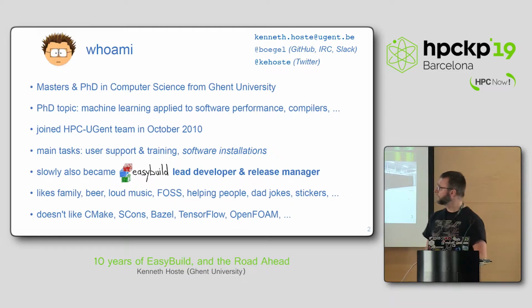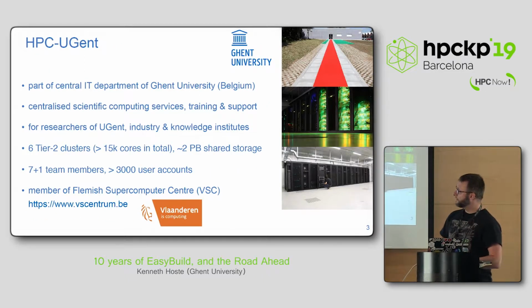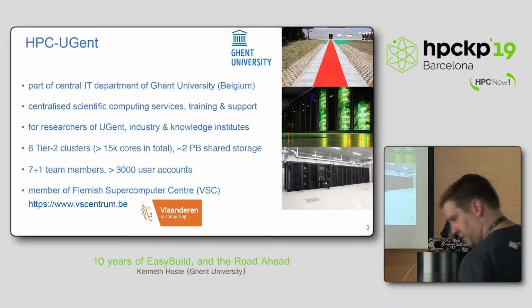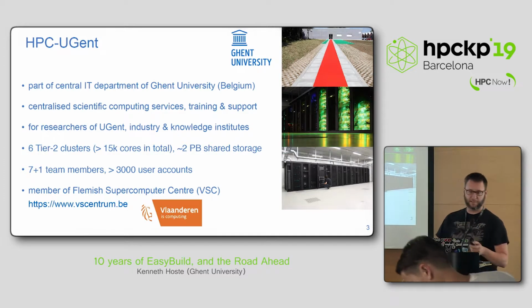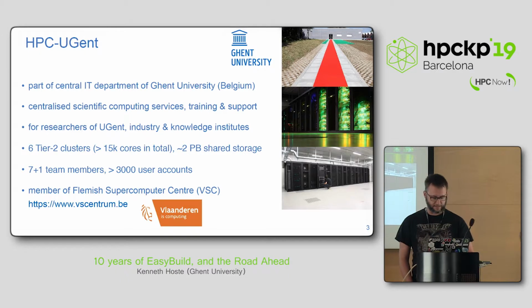HPC Ghent is part of the Ghent University in Belgium. We're central at the university. We're part of the Flemish Supercomputing Center. And we're, let's say, a small team. We're 8 people. We have a couple of clusters, but they're fairly small, so we're definitely not a big HPC site.